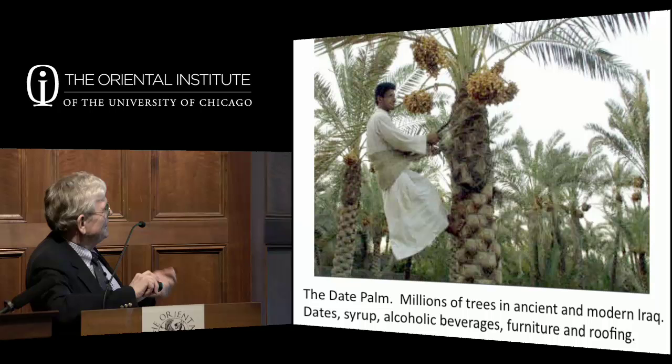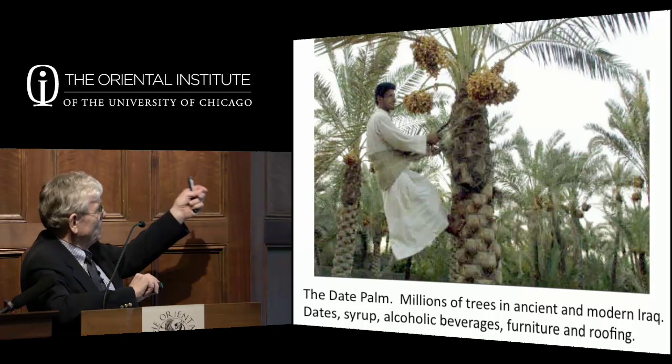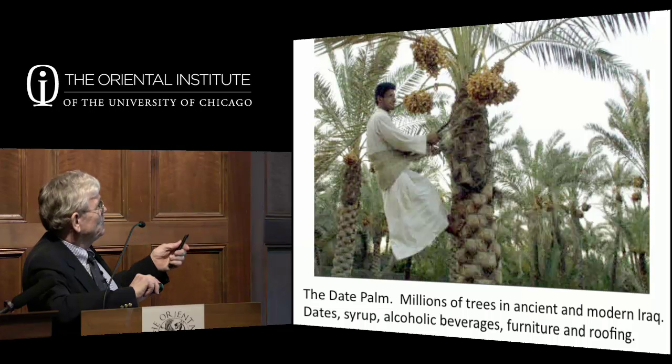The palm tree will not take care of itself. Human beings have to go up at least 3 to 4 times during the season. They have to pollinate it. They have to take the pollen from one tree and put it in another. Then they have to go up 2 or 3 times to do certain things to it in the season. And then finally they go up the last time and they cut down the dates and bring them down at harvest time.